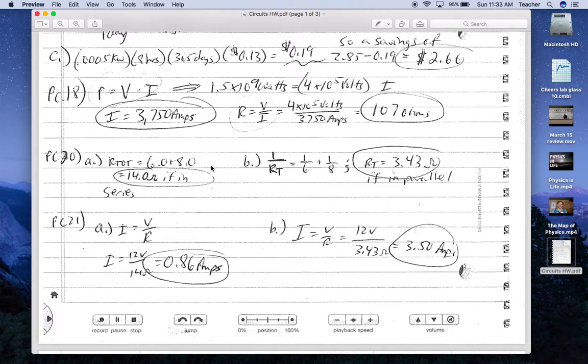For number 20, it asks to find the resistance of a 6 ohm and 8 ohm, two resistors, if they're wired in series and parallel. So series, that's 14 ohms. We just add them together. Parallel, we have to add the reciprocals and then use the reciprocal again, or the inverse again, to get the total resistance, and that's 3.43 ohms. Number 21 follows up with 20, asking about the current through those two circuits. So that's using Ohm's law, V divided by R in each case. And you can see much more current through the parallel circuit because its resistance is less.